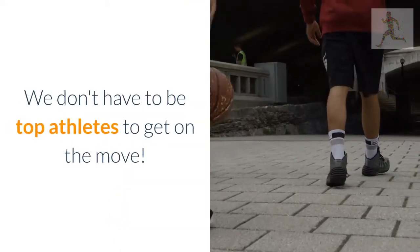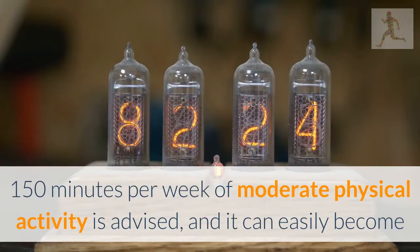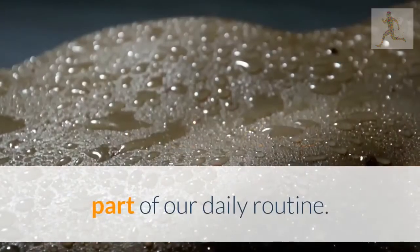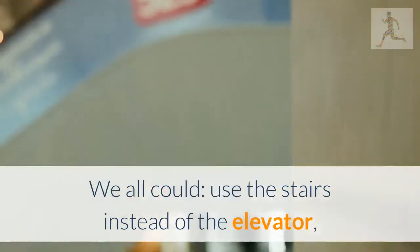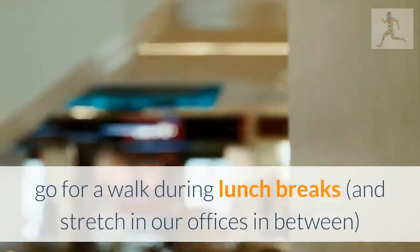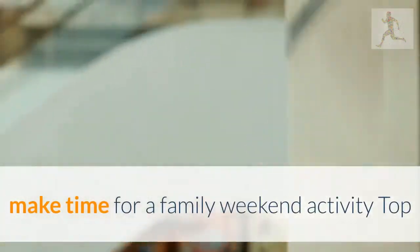We don't have to be top athletes to get on the move. 150 minutes per week of moderate physical activity is advised, and it can easily become part of our daily routine. We all could use the stairs instead of the elevator, go for a walk during lunch breaks, and stretch in our offices in between. Make time for a family weekend activity.